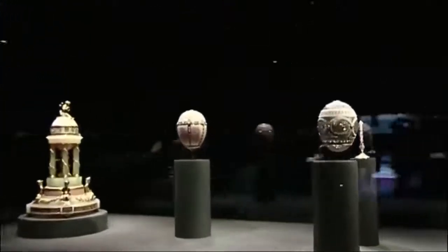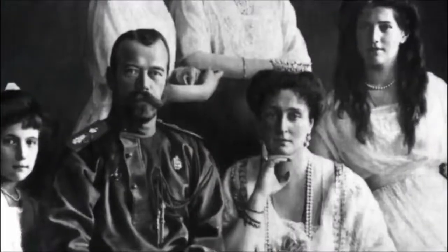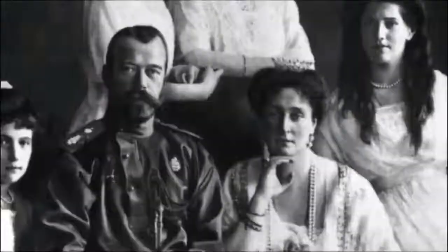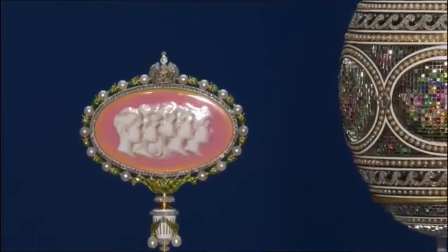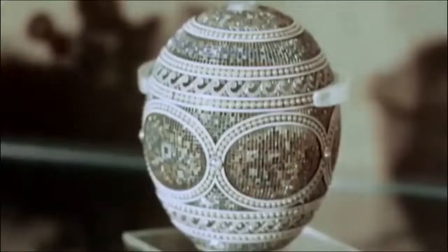But maybe the most iconic of the Queen's collection is this bejeweled mosaic Easter egg, a gift given by Nicholas II, the last Tsar of Russia, to his wife, the Tsarina. Inside are images of the Tsar's children. It's absolutely one of the masterpieces. Designed by a designer called Alma Pihl, who had the idea for the egg when she saw her mother-in-law working on a piece of embroidery. And that's what the egg looks like.